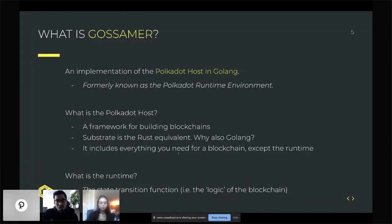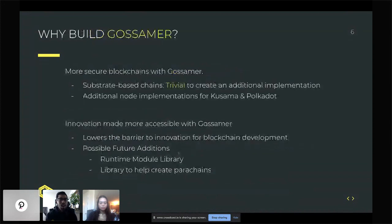And so why would we actually build something like this, you might ask? There are two major reasons. One is creating more secure blockchains, and another is making innovation more accessible. So let's dive into those two.